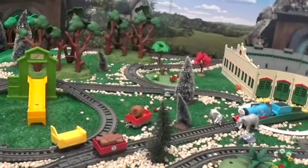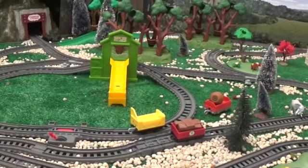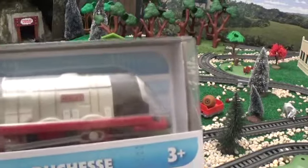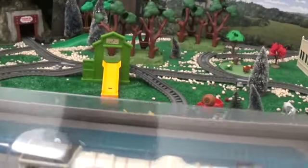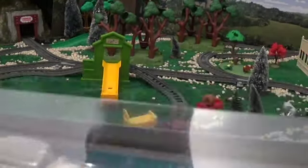Hello, and today we will be taking a look at a new engine. Okay, new engine, new character, the Duchess. I've been wanting to do this one a while back, but I've been doing a bunch of other stuff. But anyway, this is one good looking engine, a cream colored engine.